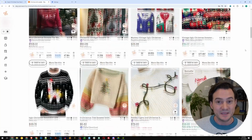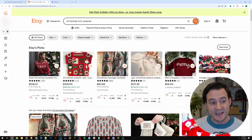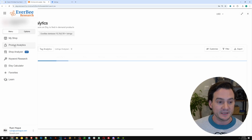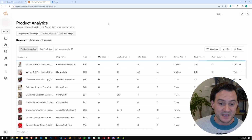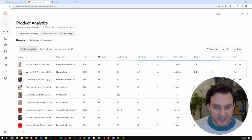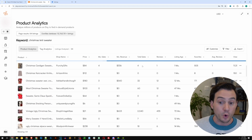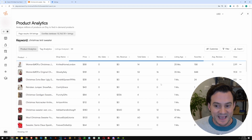And we can speed this process up using the Everbee Chrome extension. Because I have that installed, I can just hover over the left-hand side and click Product Analytics, and it's going to scrape all the data from this page and bundle it together in one view nicely for me. It's got the price points. It's got data like monthly sales, monthly revenue, total sales. We can sort by all of these things, by the way. It's got the listing age.